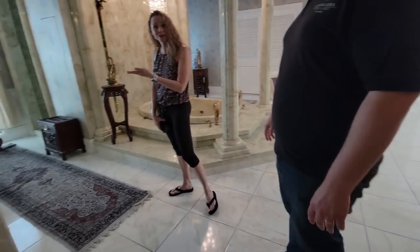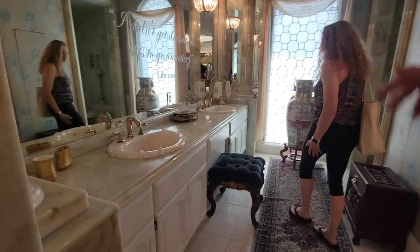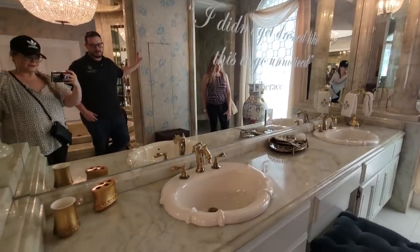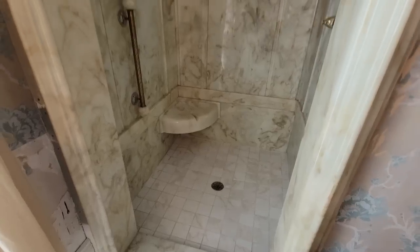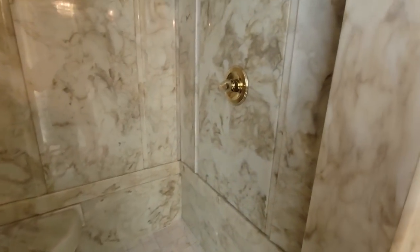Did you see all the fixtures over here? Oh my gosh. This is all original as well. You see that the faucets are pretty much the same as all of these here. Those are fabulous. Here's Liberace's shower. It's a great shower. It's like a bathtub, but it's a shower. Right, and I like that there's a little seat in it.